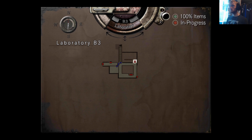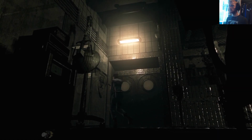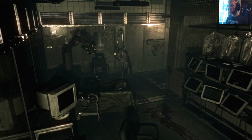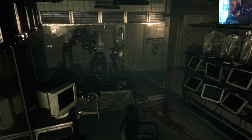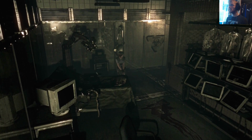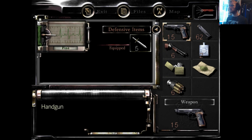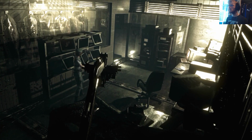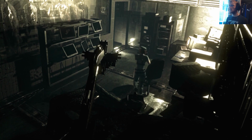How big is this room? Not that big. Biohazard mark indicates the presence of biologically hazardous materials. Thank you for that lesson there. Don't like the fact that there's magnum rounds available. Part of a corpse lies on the operating table. That's nice. No, that's good. No, it's fine. It's good to see. Is anything likely to pop out at me here? Could happen.